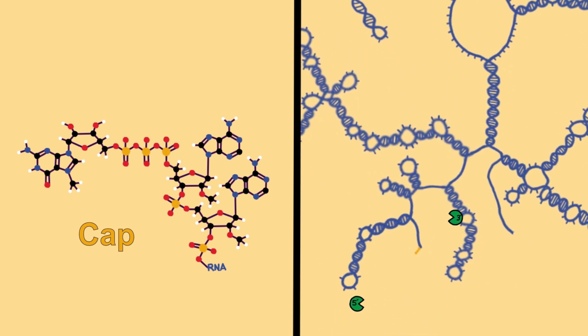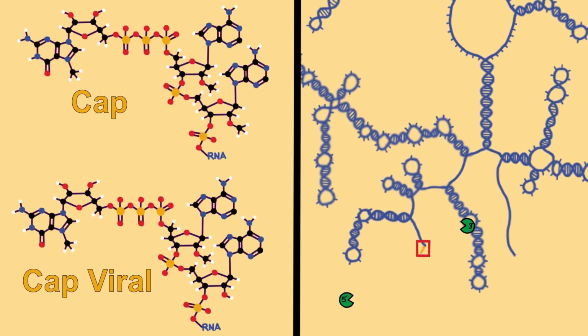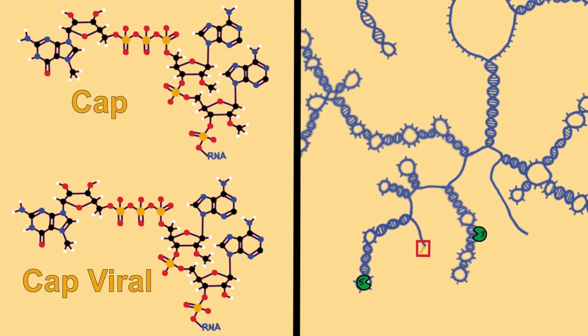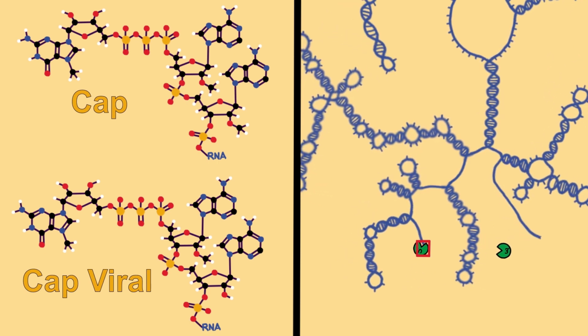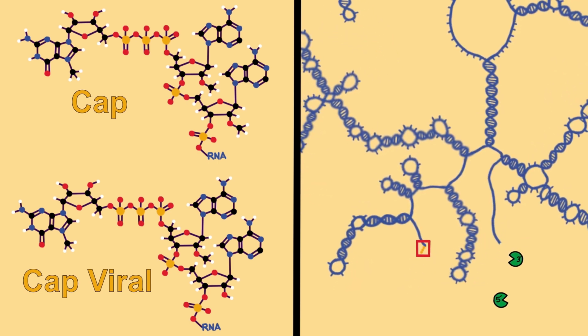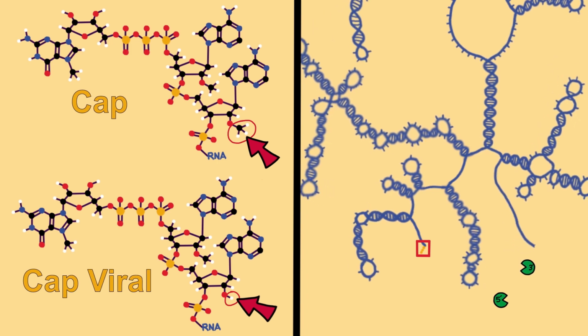Surprisingly, the coronavirus has evolved the ability to synthesize a false cap similar enough to evade the binding of ribonuclease XRN1 and not be degraded. The only difference is a methyl group that is missing from the viral RNA cap.